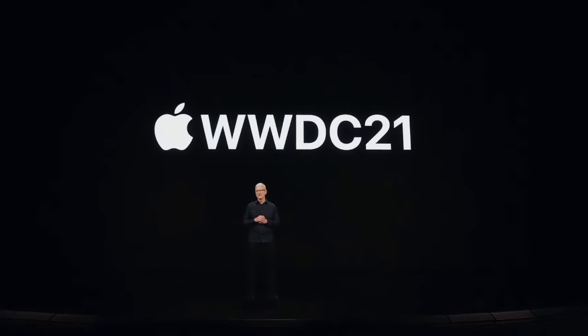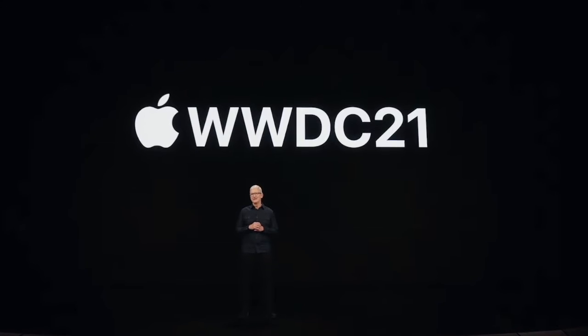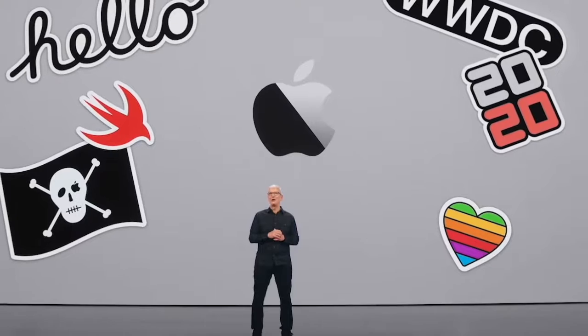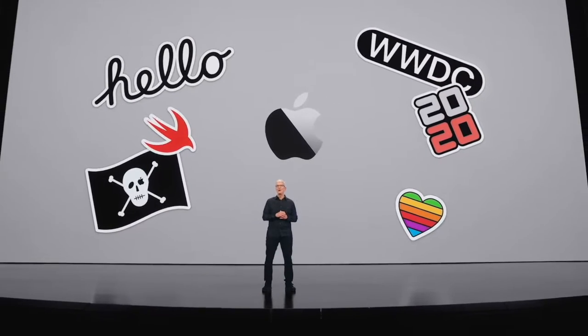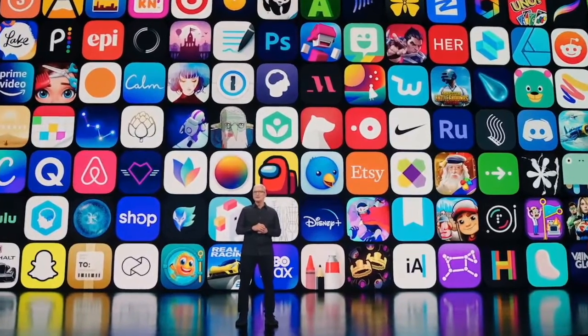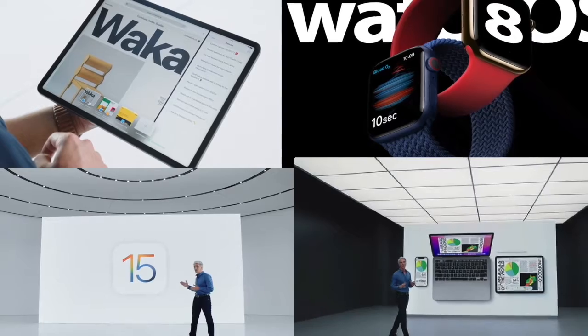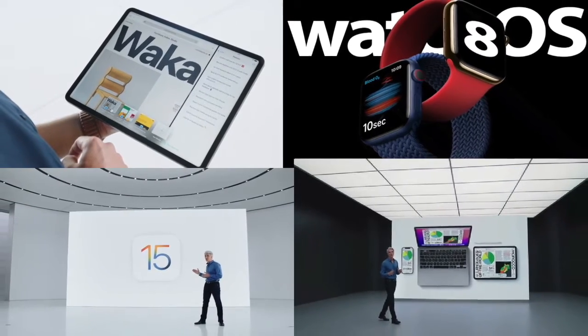The WWDC Apple event took place yesterday, and I gotta say that it was a little bit underwhelming because we didn't receive any of the Apple products. A lot of us expected the new MacBook to be released, and it kind of seems like they went back to their original roots, majorly focusing on software and development. What we did get was iOS 15, WatchOS 8, iPadOS, and of course the biggest update of all, macOS Monterey.